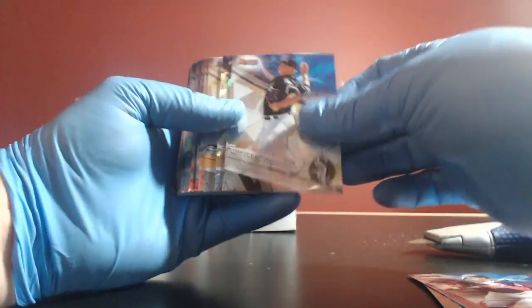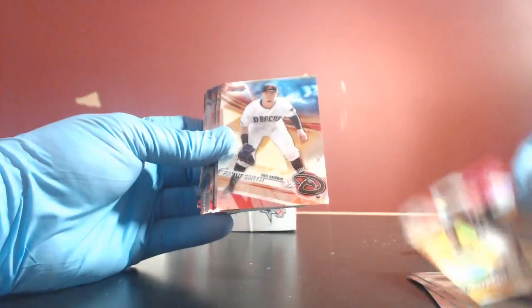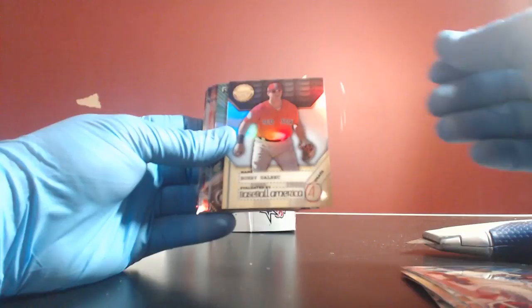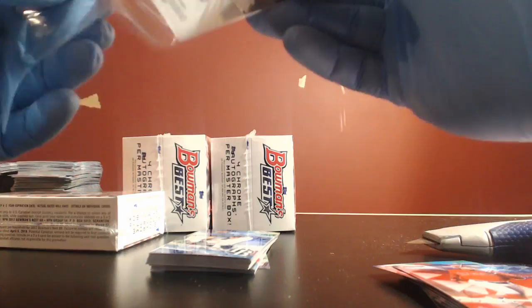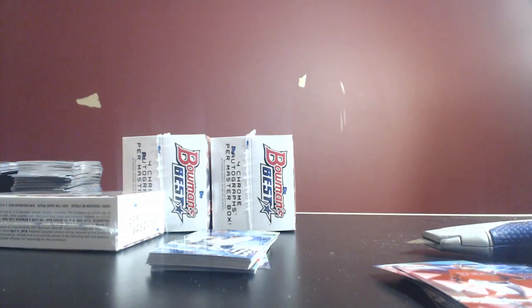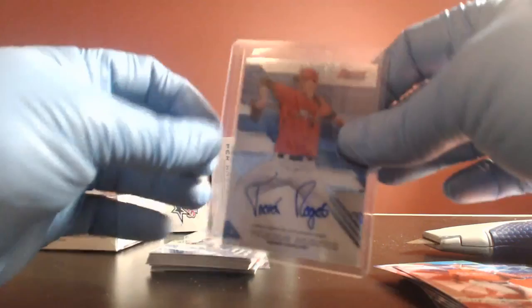Alex Fado, Francisco Lindor, Michael Kopech, Keston Hiura, that is an atomic refractor. That goes over into that pile. Austin Meadows, Pavin Smith, Miguel Sano, Bobby Dalback, that is a Dean's List. Ryan Healy, Raking Rookies, Dansby Swanson, Jake Lamb, Victor Robles, Joe Adell, Trevor Rogers. Trevor Rogers non-refractor auto.